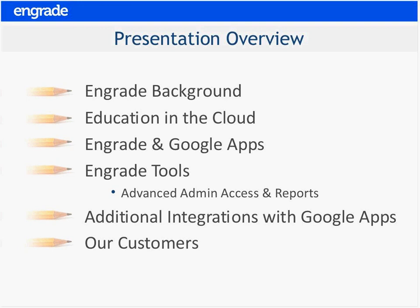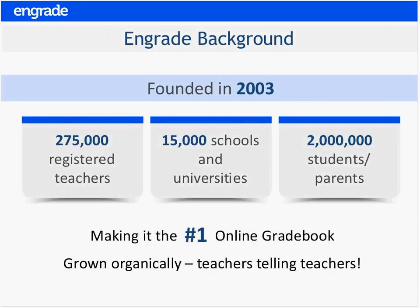So we're going to quickly touch upon the background. We're going to talk about what we're seeing with education in the cloud, specifically get into some Google Apps stuff, go over some of the tool sets that are available, and then talk about what's upcoming with Google Apps, and then give you a little bit of feedback on what our customers and our teachers and school administrators are saying. So to the background, it was founded in 2003, and it has a pretty strong user base.